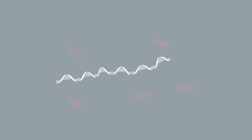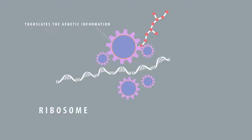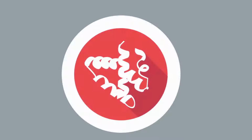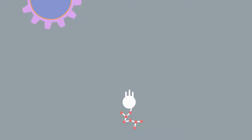Next, all the components of a molecular factory, called a ribosome, lock together around the RNA. It then translates the genetic information within the RNA into a string of amino acids that will become a protein. Special transfer molecules for each of the 20 amino acids bring each amino acid to the ribosome.